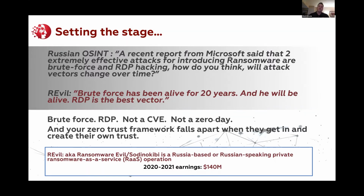REvil is finding RDP to be one of the most frequently used attack vectors to get into environments, and that's frustrating. The fact that these things that have been around for such a long time are out there in the wild, and it's not a CVE. This is not a 0-day. These are just places where folks are just letting attackers in, and they're finding their way in through their front door. So what we're going to talk about today is a lot of the attack vectors that we have found and we have seen in the environments that we have been in. And I'm really glad that everybody's here to listen through this and hear what we have to say. So Monty, I'll turn it back over to you, brother.